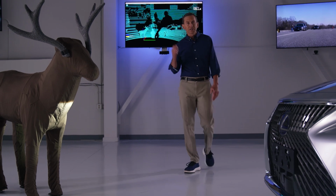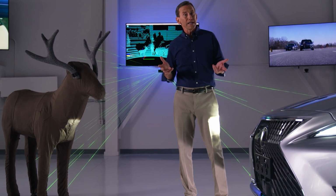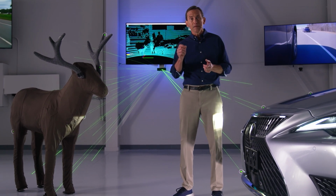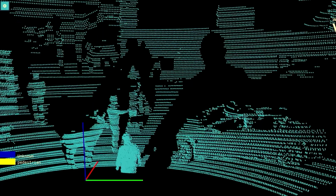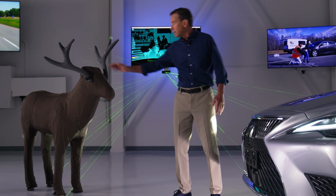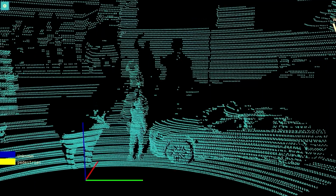The sensors use the return time of each pulse to calculate the distance to the objects. Repeating this process millions of times per second creates a real-time 3D map of the environment called a point cloud. Look, that sensor is capturing everything around me. The car, my buddy Ralph here, even the camera crew.